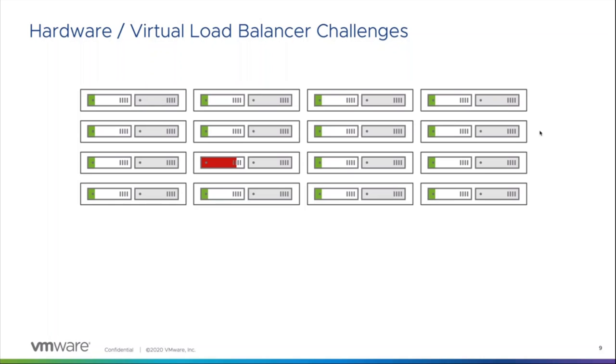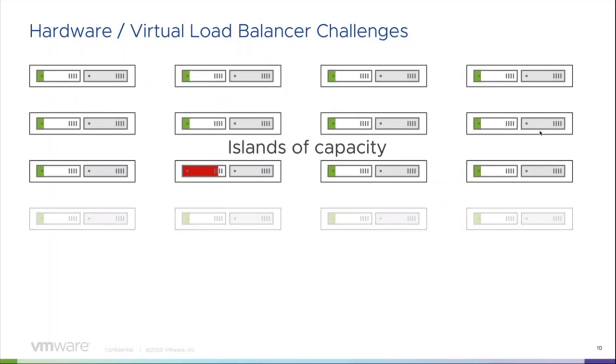And so what happens when we actually start using resources on a load balancer? What happens when we get to a point where we're uncomfortable with the resource utilization and we've made a determination and we need to expand or scale out? What options are available to us? Well, with these legacy load balancers, they're in and of themselves islands of capacity. They are independent from one another.